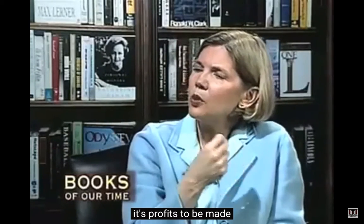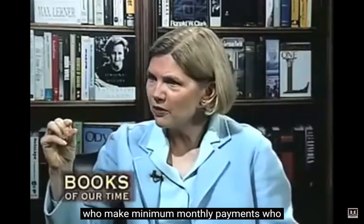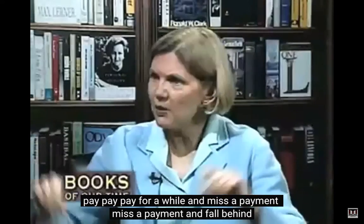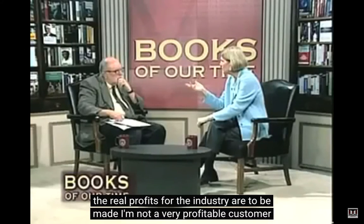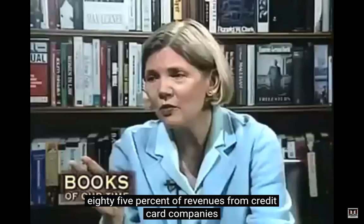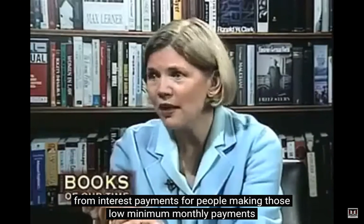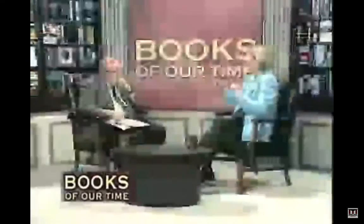And what the credit card companies discovered is the profits to be made from lending to people who make minimum monthly payments, who pay for a while and then skip a payment, miss a payment, fall behind. That's where the real profits in the industry are to be made. I'm not a very profitable customer because I do pay in full on time. 85% of the revenues from credit card companies come from interest payments from people making those low minimum monthly payments, and from fees. Indeed, companies have figured out.